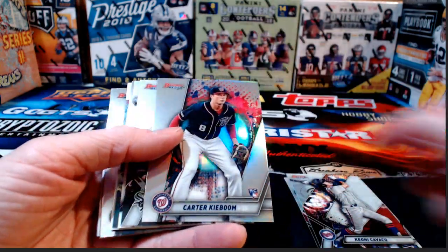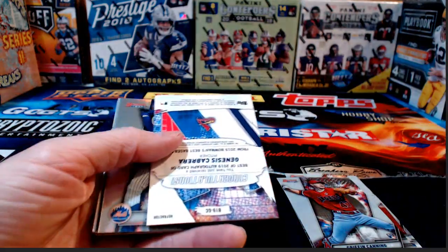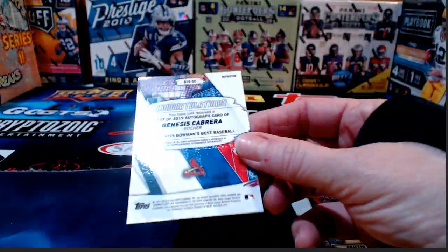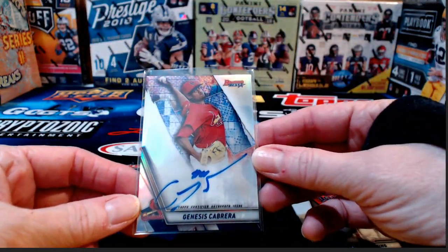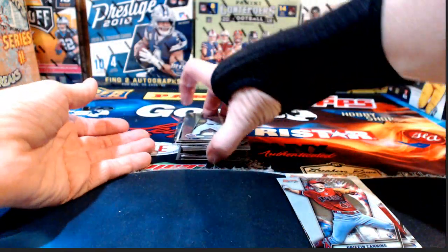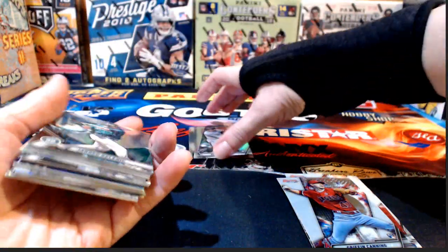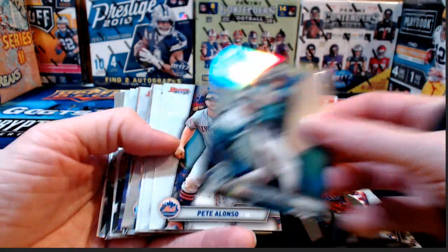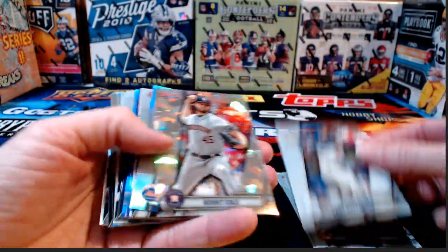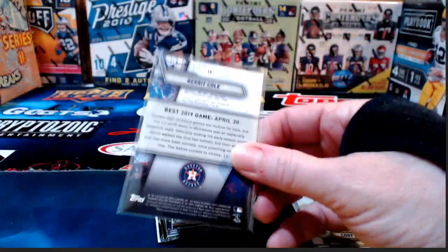Mike Trout, Angels. Carter Kieboom, Nats. Power Producers, Yelich for the Brewers. That's always the way it rolls in these products, though, isn't it? Cardinals hit again. Genesis Cabrera, and that is a refractor autograph. Let's try to save our last one to the very last. We're going to shuffle our deck a little bit here and save it. Eloy for the White Sox. Kalenic, Mariners. An atomic Garrett Cole for the Astros.